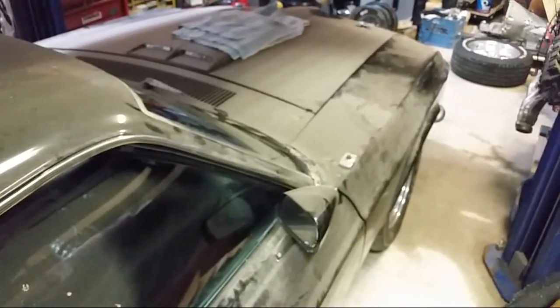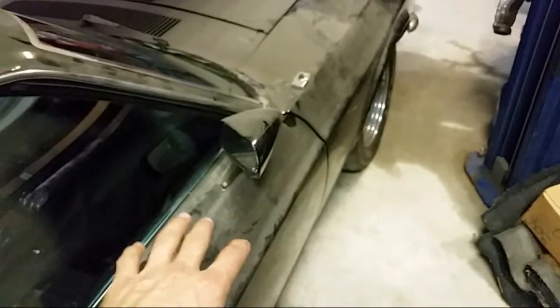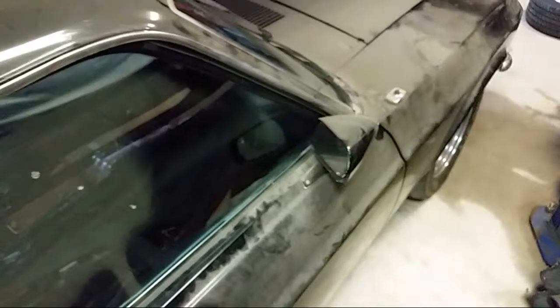Yes, Southern cars, original floors, brake lines, fuel lines, sometimes original exhaust. Yeah, this car actually had the original exhaust on it until we went with the MagnaFlow system.